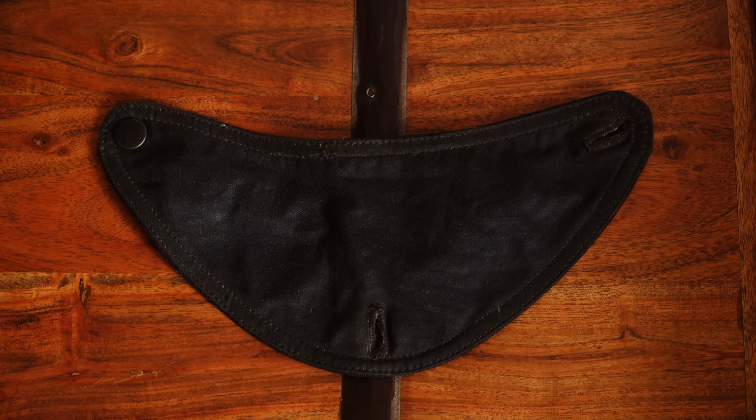Now, the jacket does also come with a detachable throat tab for extremely cold weather. I took it off when I first got the jacket because there's just no need for it at the moment. But it is stylish as well as practical.